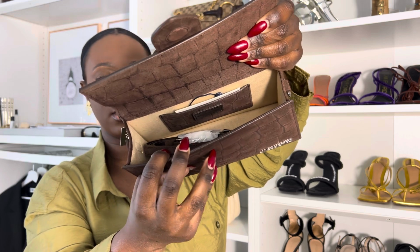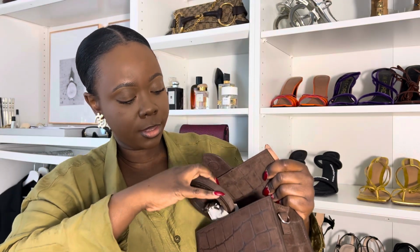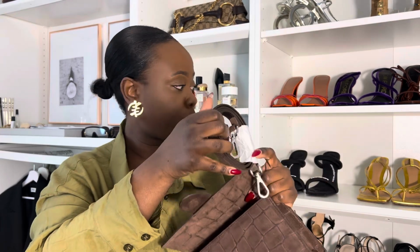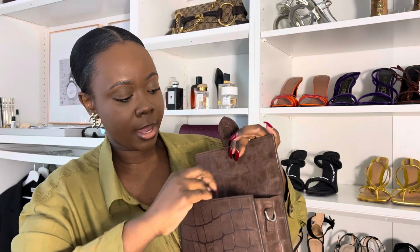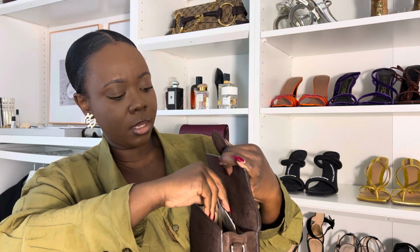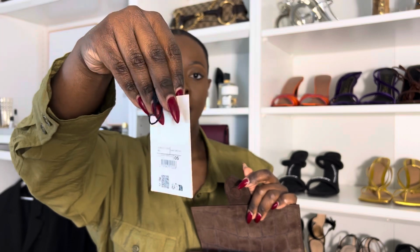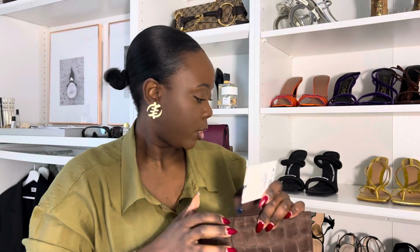If you guys can't see it, I will add a separate cutaway, but it comes with the strap, which we're going to open up in a second. So let's pop that here. And there's another tag inside, which I believe is the barcode and the official tag for the bag. It says Jacquemus, and then it's got the little details and the barcode at the back. So let's pop that here as well.